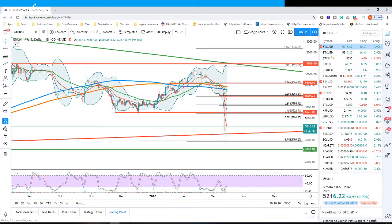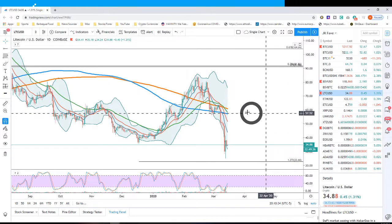Going back to the crypto market, I'm going to get my pointer focus back to where it needs to be. Let's go over and take a look at Litecoin and see how it's doing.